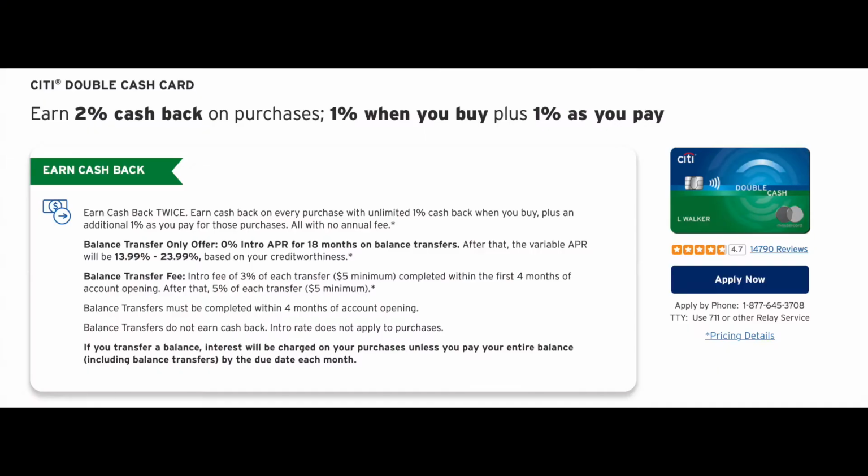This card is geared for people with no credit score, people who need to build credit, or people with limited credit. This can be a great option as a beginner credit card. Card number 2 is the Citi Double Cash Card. This is a great credit card for beginners with some credit history that is in good standing. There is not a sign-up bonus.